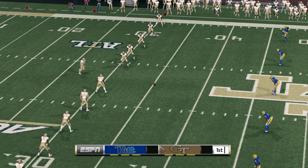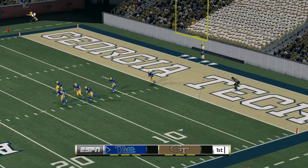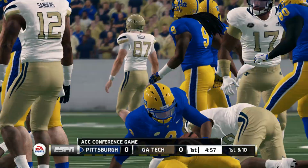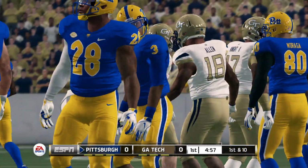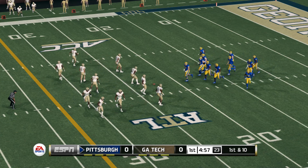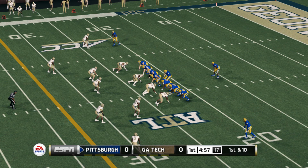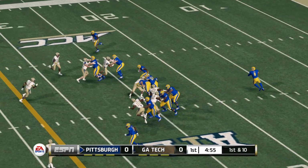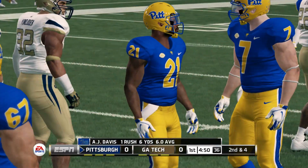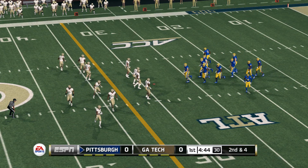Both teams have sent their special teams onto the field, and we're ready for the opening kickoff. He's to the 20. He's tackled at the 22. The quarterback brings his troops out onto the field for the first drive of the game. Nice run up the middle. So it's second down now, and they need about 4 yards to pick up the first.